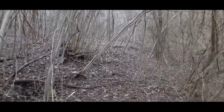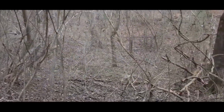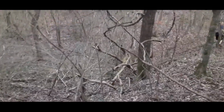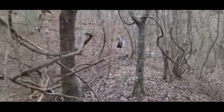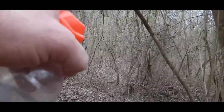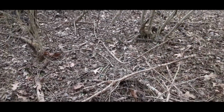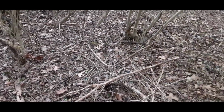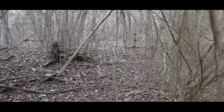Okay, so we are at another mine site, and these mines actually go back to the late 1880s. And this right here is a tramway bed. There's a series of drift mines where Mr. Box is headed, and the rail bed, the spur line, and this was where the tipple was, right where we're at, right here. This was the loading dock.